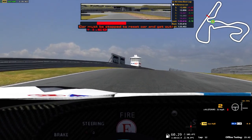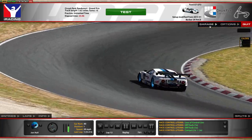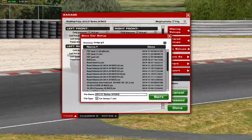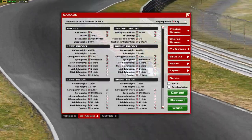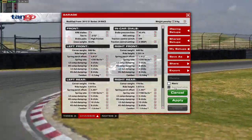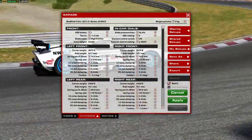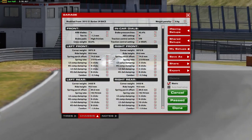Alright. Made good progress with that setup change. I think I'm just going to do it again, see if it still benefits me. Yeah, watch the change in ride height. Went down about 0.7 millimeters.